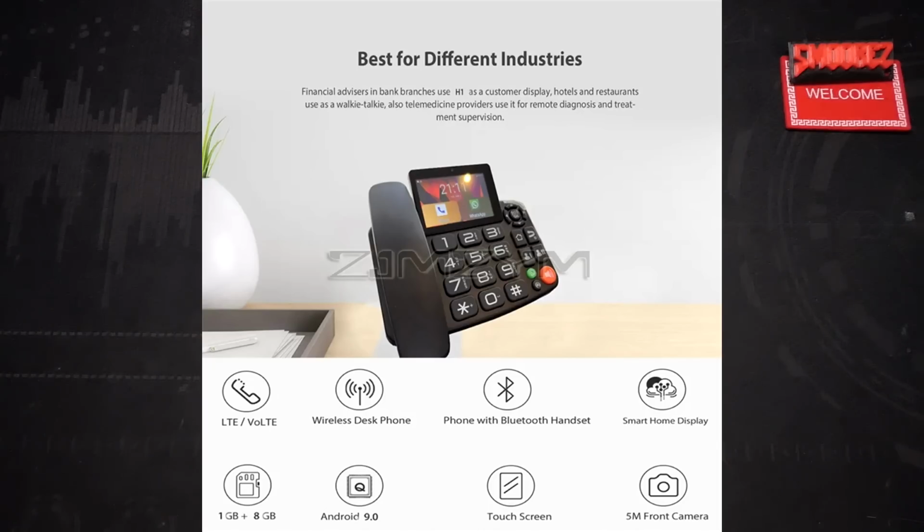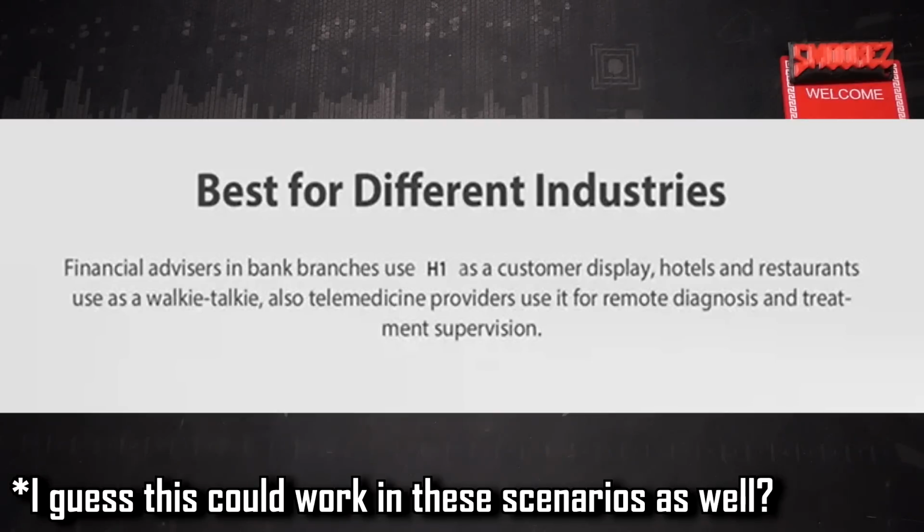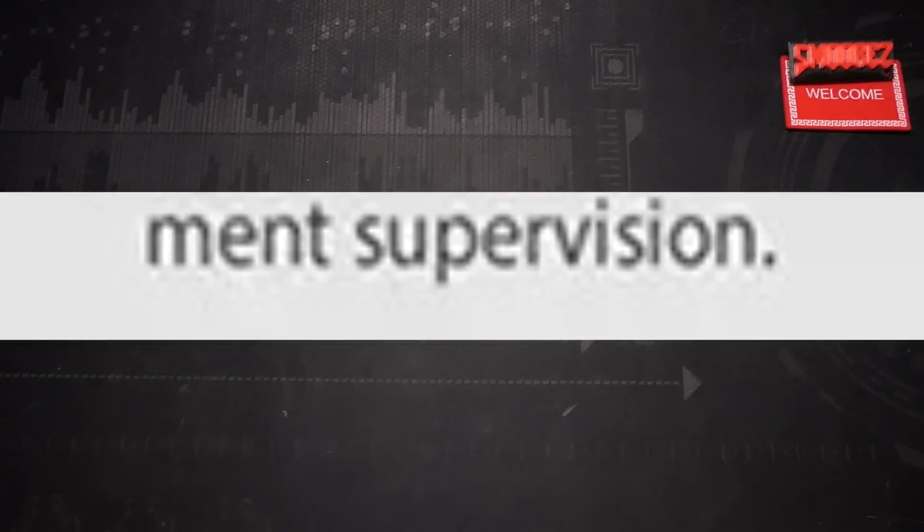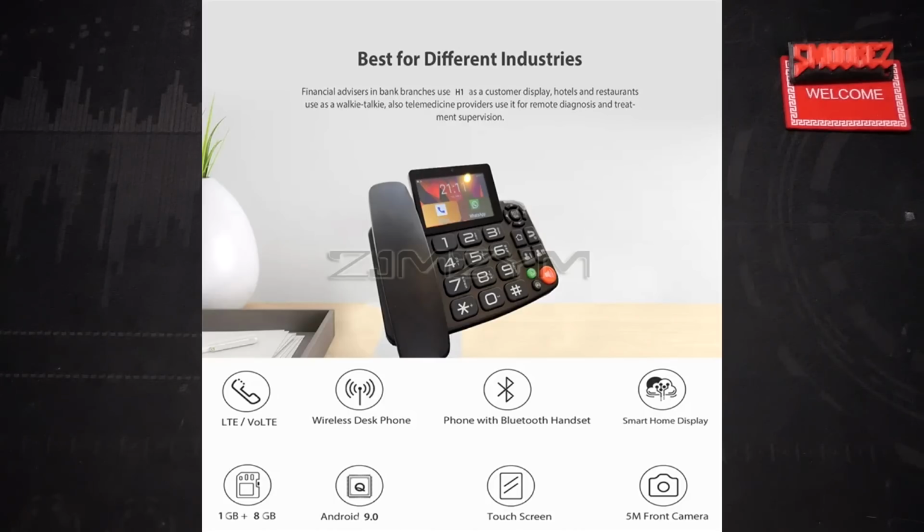Best for different industries. Financial advisors and bank branches use H1. Oh, they've got rid of it and put H1 there. Okay. As a customer display, hotels and restaurants use as a walkie-talkie. Also telemedicine providers use it for remote diagnosis and treatment supervision. Oh, treatment supervision. And once again, the device poorly photoshopped onto a table that defies the laws of gravity right there. And we've got more specifications there saying what this thing is.